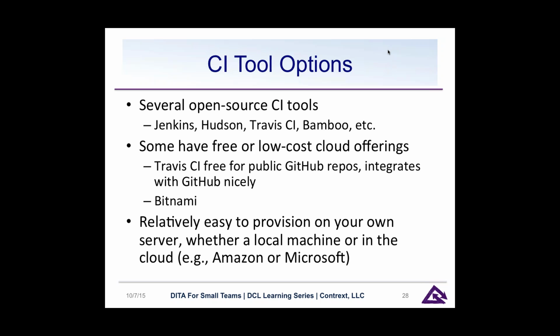Continuous integration tools are pretty easy to provision on your own server, pretty much download and install. Or if you want to put it on a cloud server, like on an Amazon or Microsoft cloud server, that's not too hard either.